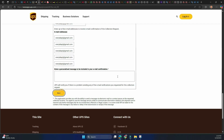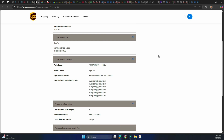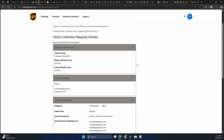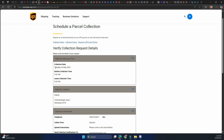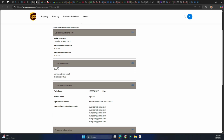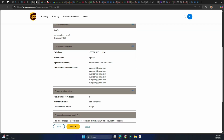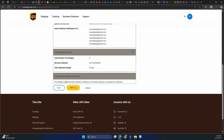Because once you click next, it should then bring you to where you schedule a parcel collection and verify collection request details. So here's where they pretty much give you details of everything that you've inputted. Go through everything, make sure it's correct, your weight, your box numbers, and that's pretty much it, guys. There will be a collection reference number, and I think that's just for your file. You don't really need to give that to the driver. All you need to do is just have your boxes labeled and ready to be picked up. You don't need to give them any form or anything like that. This is just for your records.